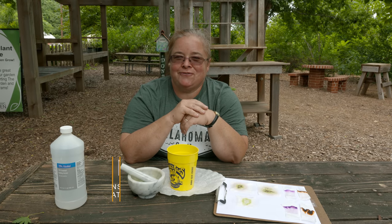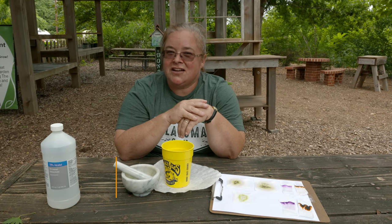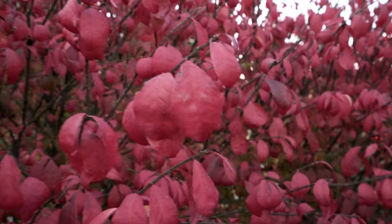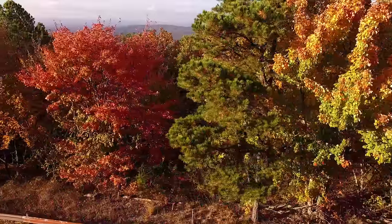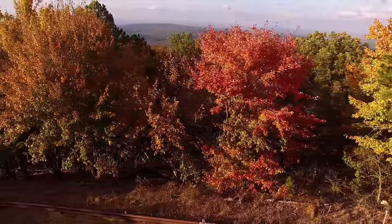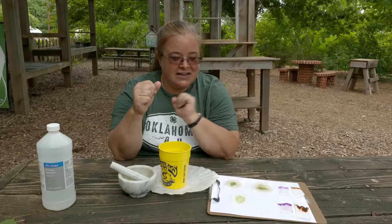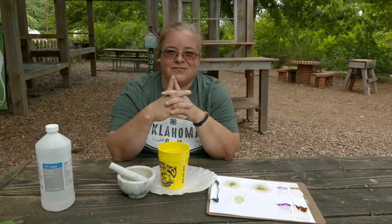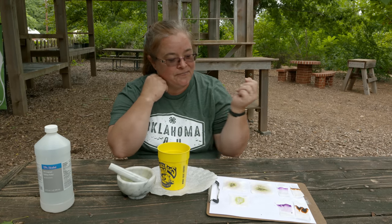It's fall and it's time for the trees to change the color of their leaves. And actually, all those yellows and oranges and reds you see in the fall are there year-round in the leaf. It's just that the chlorophyll, which is green, masks all the other colors. So to show you that all the other colors are in there during the rest of the year, we have an activity where we're going to separate out the colors in the leaves so you can actually see the yellows and the greens at the same time.